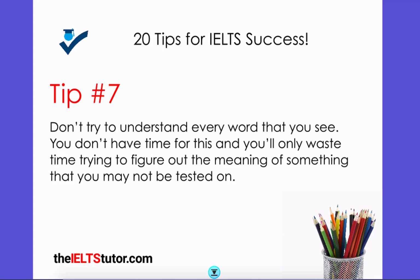Of course, it's not necessary for you to understand all the words in a passage, but you do need to understand which words are important because they give you important information or key information to answer the question.